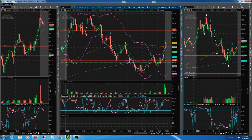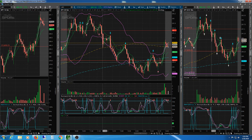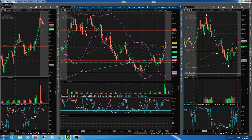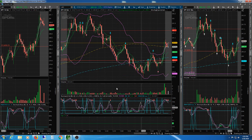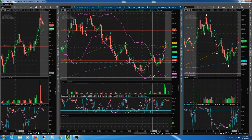But here's a SPY chart. In yesterday's video, you remember I mentioned the gap that we had below us and how we closed just barely above it with a spinning top, and how I thought today would be a pretty good bounce to the upside. And we did see that. Even with this pullback the rest of the day, I think we still closed above yesterday's close. Yesterday's close is right here, and we never touched that. So that's still intact, and we're pretty close to that gap support again.